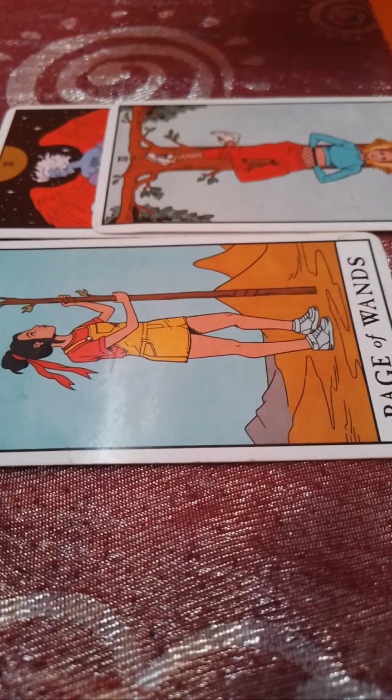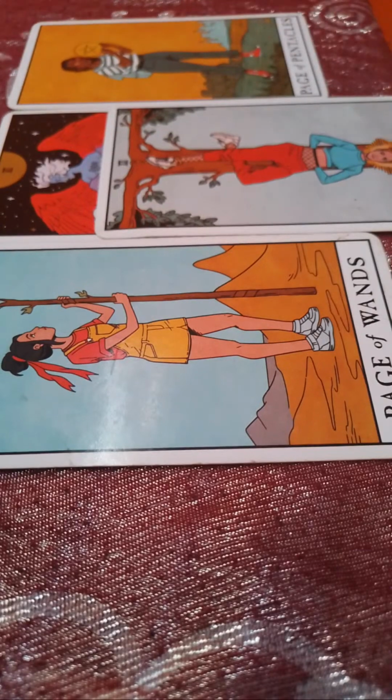Again, we've got Page of Pentacles now. So we've got pages. So this person could be younger than you as well. This person could be Afro-Caribbean, Afro-American. They could be African.